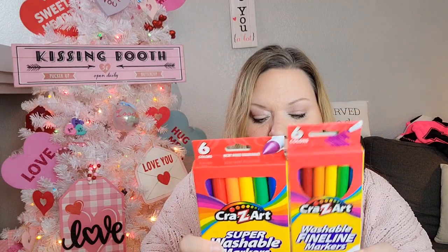They had the washable fine line markers and the super washable, kind of like the thicker markers. And both of those are 6 counts. And as I'm looking, I find it interesting. They have the Greenbrier tag on them.